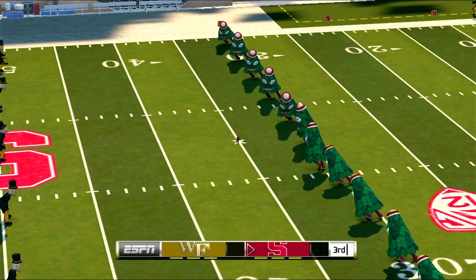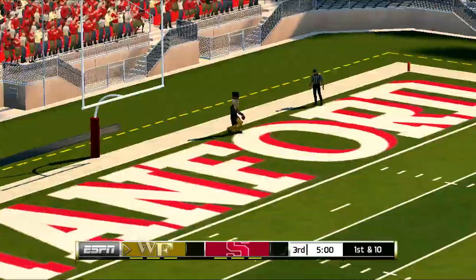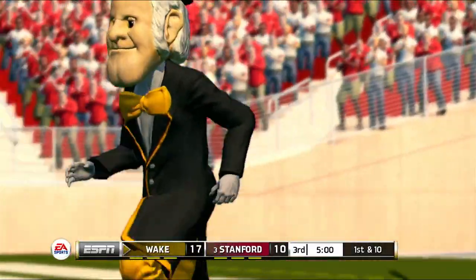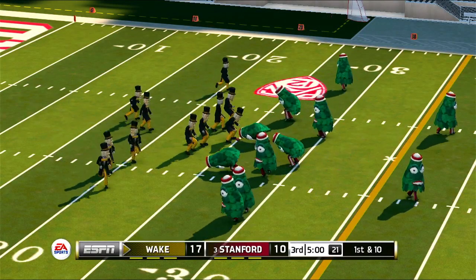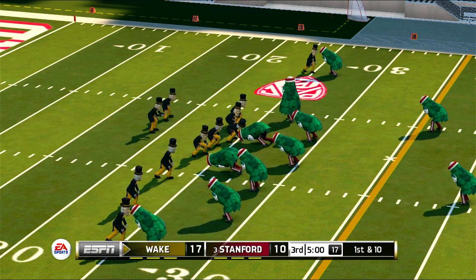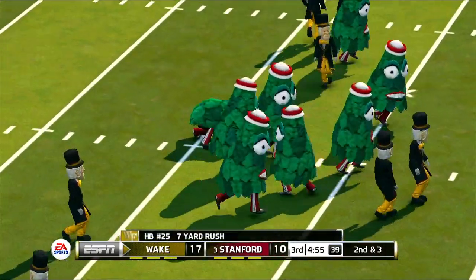Just about set to start the third quarter. Sends it sailing downfield. This one's going to be down in the end zone for a touchback. And here we go with the offense ready to get things going again. Wake Forest is up 7. Nice run, and he's brought down.